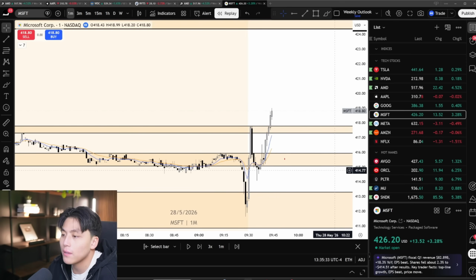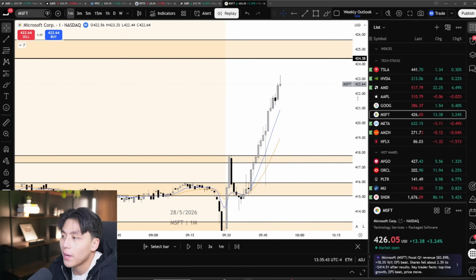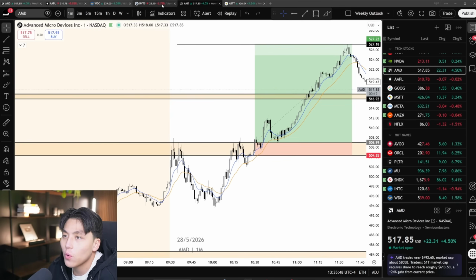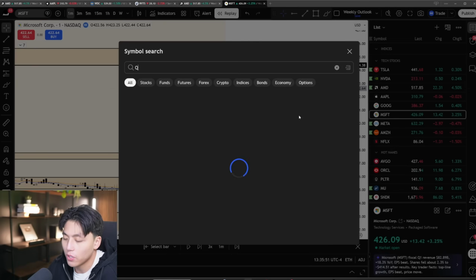The best one would have been that previous day high retest. I was a little bit too slow to this, but then I was looking for that 5-minute range high. It never gave us a re-entry on Microsoft, but this one was by far probably the best trade of the day. But as for the scenario, let's go back onto the QQQ.